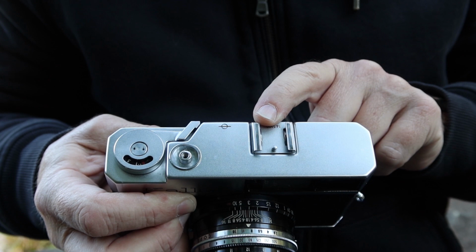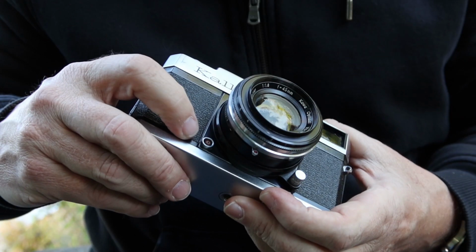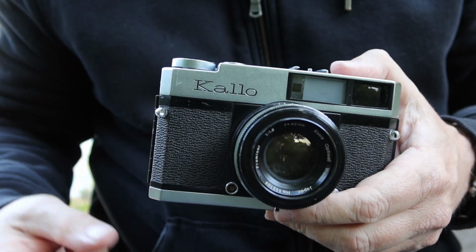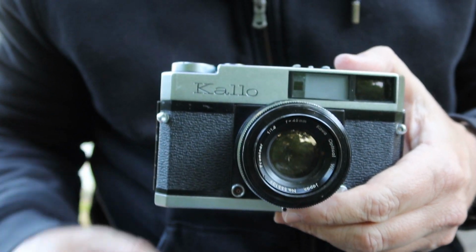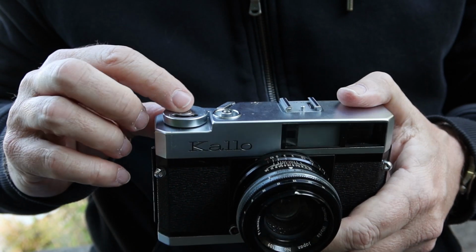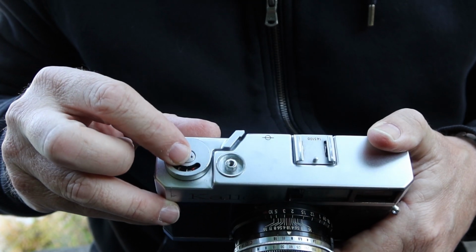We have a shoe for mounting a flash gun, and of course this is a cold shoe, and if you're going to use a flash gun with this camera, you'll have to use the PC sync socket located on the front. Always be sure to run the cable behind the camera rather than in front, because for whatever reason these cables always tend to find their way in front of the lens when you're trying to shoot. Over here we have the shutter release button, which accepts a standard cable release. And of course here we have the film winding and shutter charging lever, which also has an integrated film counter dial.